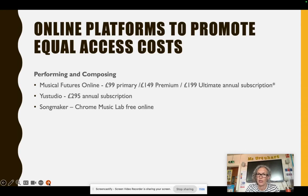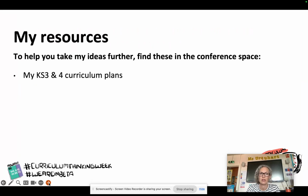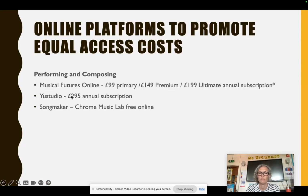So these are the costs you're looking at for the platforms. Musical Futures, the premium subscription would have everything that I've shown you today. UStudio, really worth looking at. That's $295. That's an online DAW, which students can have the logins at home. Songmaker I use a lot as well. Part of Chrome Music Lab, that's free and online.